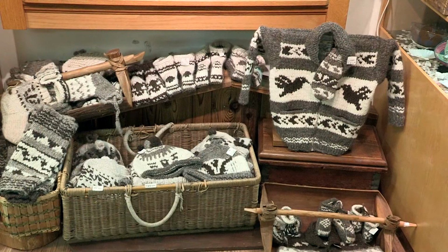Judy, the owner of the store, can just look at a sweater and tell you exactly who knitted it and where they're from, because each family has their own patterns, so they do become distinctive, as well as their knitting becomes distinctive. But it does take a lot of knowledge to know that.